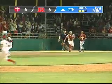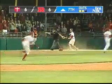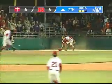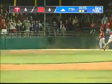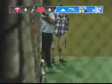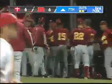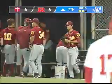And now the runner starts toward third. They throw home, and he'll be out by a mile. Trying to steal a run. Not even close. And I believe they've thrown Dykeman out of the game, if I read that right. Might have ejected him. I'm not sure. It looks like they may have, for raising his elbows. I believe that's the signal we got, and we'll want to check that.